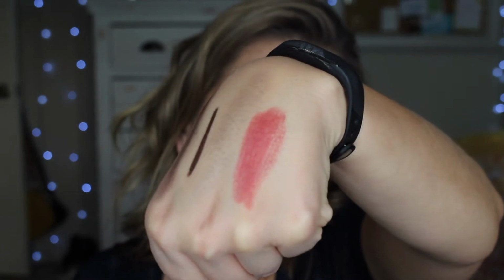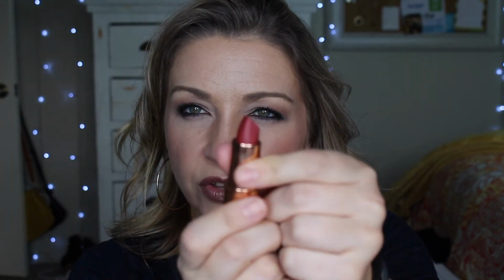This color is called Walk of Shame. And let's see, my camera's at an odd angle. It is an interesting color. It is wearable. It's sort of a burnt red-orange, if you can see that. And I have worn it. I like it. I like it more with the very last item.